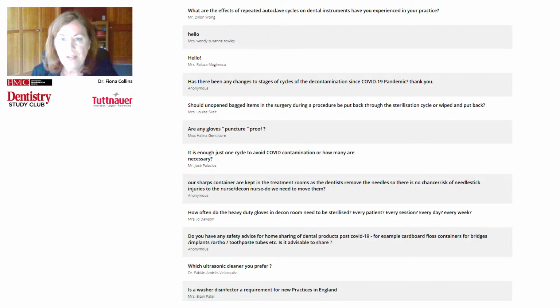Is a washer disinfector a requirement for new practices in England? If you look at HTM 0109, it's advised that to fulfil best practices, the provisions of the guidance should be followed for new practices. It does not state in it that it's an absolute requirement. It says it's advisable to follow the full best practices.